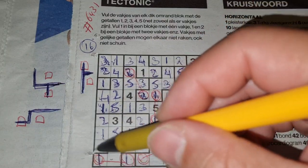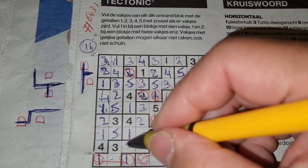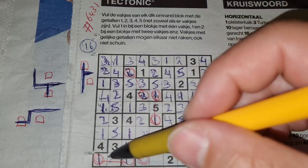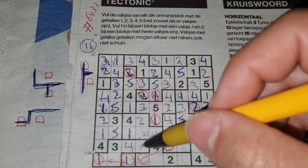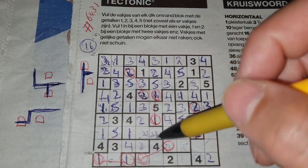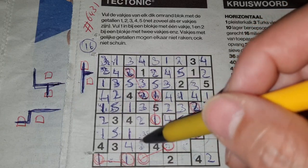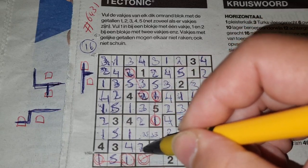This box can be a 4, that box can be a 4, so 1 box left for the 4 in this area should be there. 2 numbers left in this area for numbers 2 and 5. Well, I cannot place the 5 here because we have a double 5 there. If I place the 5 here, I cannot fill any 5 in one of those two boxes. So the 5 is supposed to be there and the 2 goes here.